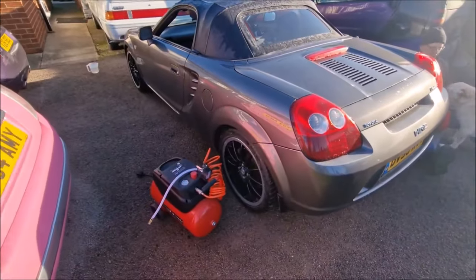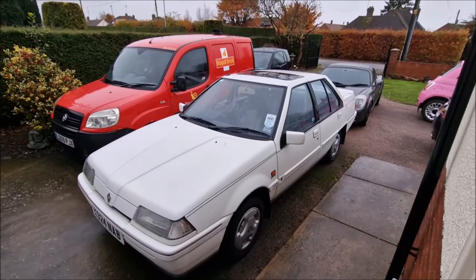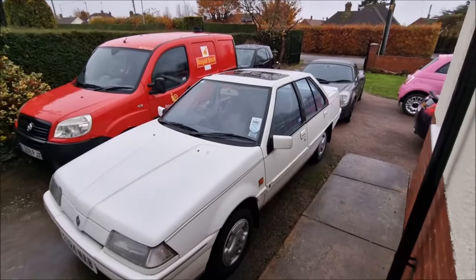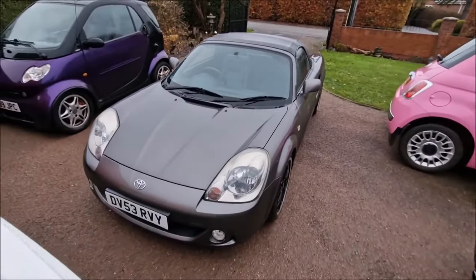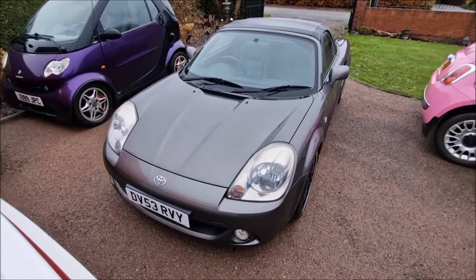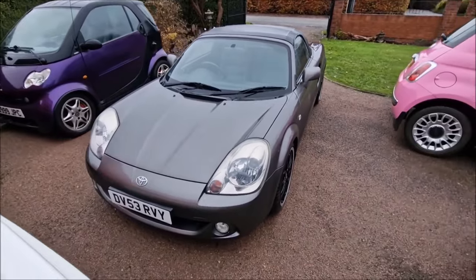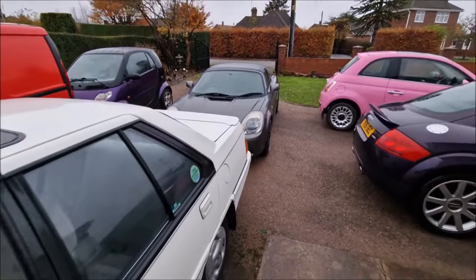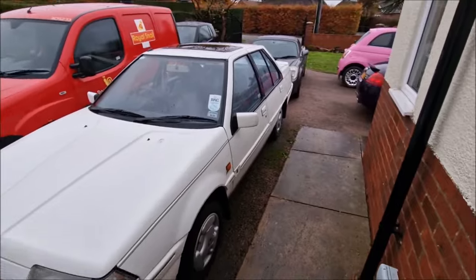Tyre pressures are all topped up. Just a wash now. And all of a sudden, everything changed. I've given the car a wash. Not that it's going to do any good, looking at today's weather. But the car has been washed, it's been hoovered inside and out, and it's now ready to go. I'll be sad to see that little one go. I'm going to retreat back in the house because it's horrible out.